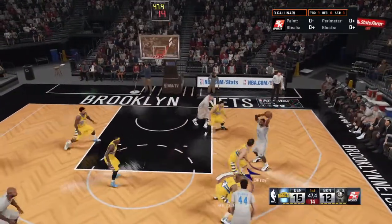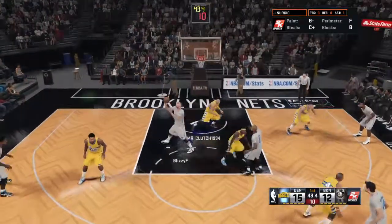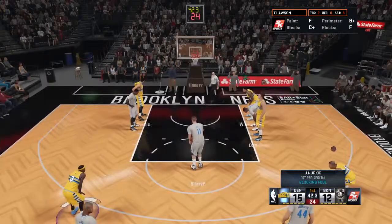Pass to Bogdanovich. And Jack, here we go. Here's Lopez. Foul call. Looked like the D didn't get there in time, and he'll shoot free throws.